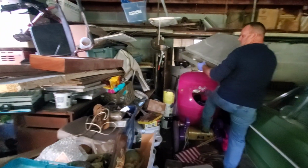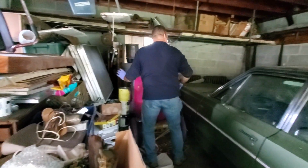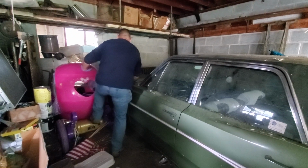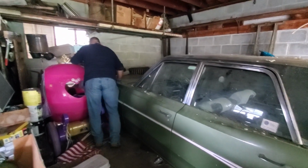fold it. table. We don't have to scratch the car. The box is green, over here.